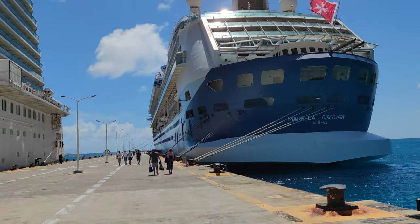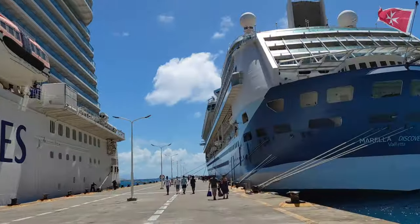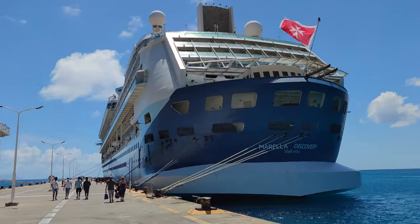Is that a vessel or is that a ship? This is a vessel, this is the MV. I don't know what it is.